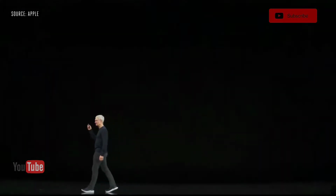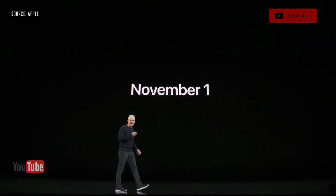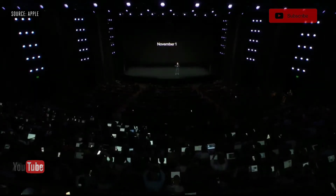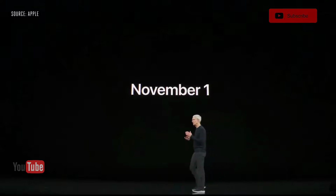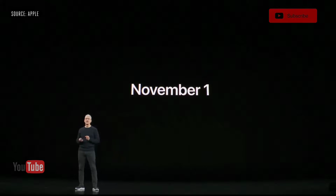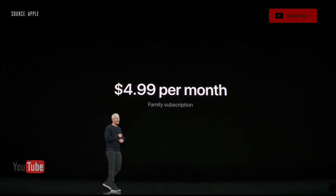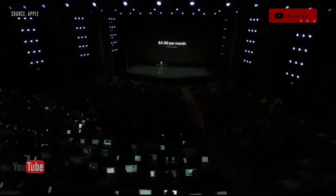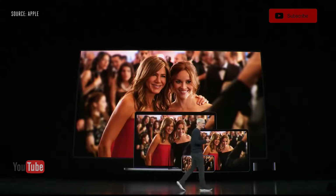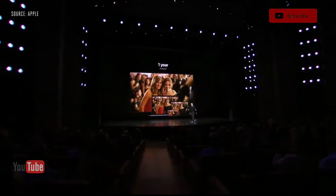Let's talk about Apple TV Plus. First shows will be available on November 1st, and we'll be adding more Apple originals every month, and Apple TV Plus will be available in over 100 countries at launch. And it is just $4.99 per month for your whole family. And so starting today, when you buy an iPhone, an iPad, a Mac, or an Apple TV, you'll get 1 year of Apple TV Plus included for free.